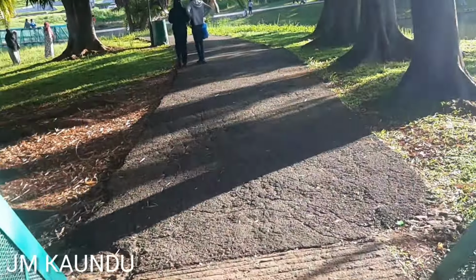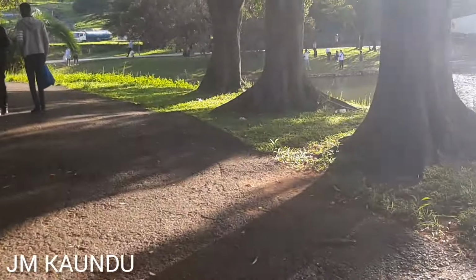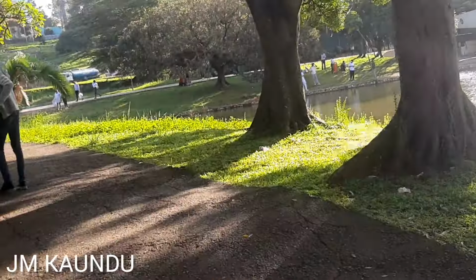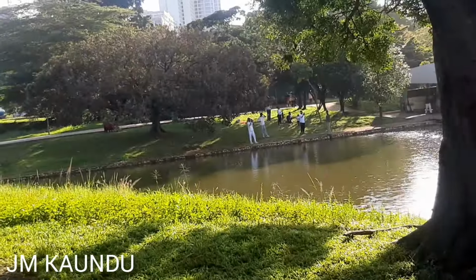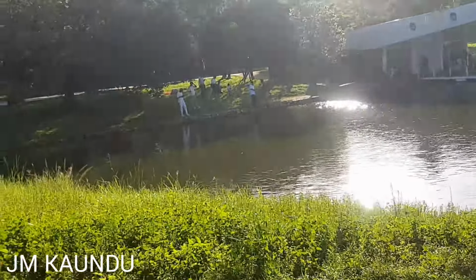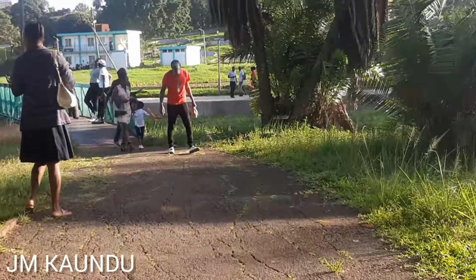Time is over. We are being told the time is over, so we are required to get out. It's a public park now. Why should they limit people to vamoose by 5? It's now 5. Telling us to vamoose, to vacate this place.